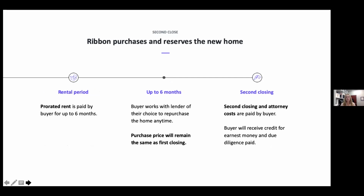They are also looking at your property, and you might say, well, Tiffany, what if my house doesn't sell? Well, Ribbon is looking at your house and making sure they feel like it will sell, and they're looking at the house you're going to buy, and they're making sure that they tell you the highest possible price they think you should offer on that home. And they're giving you cash to back that up.